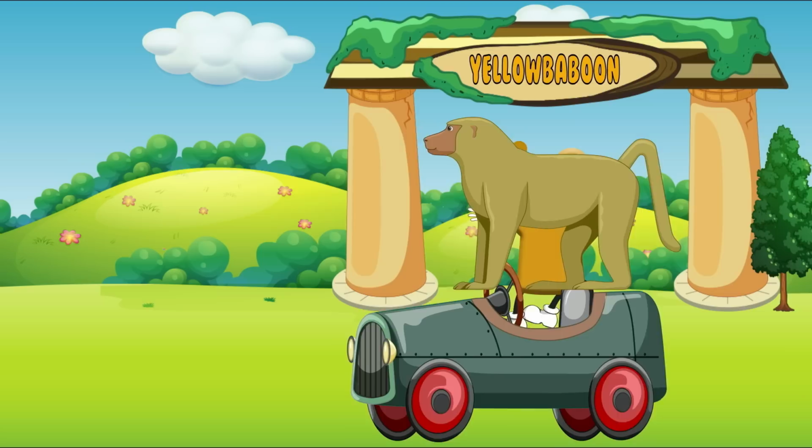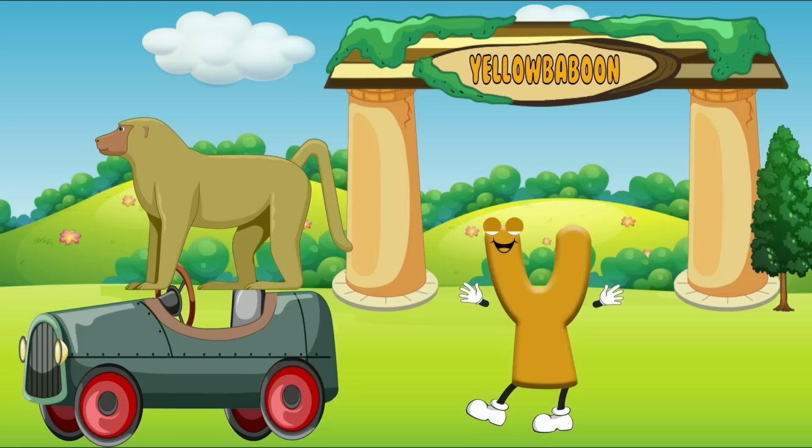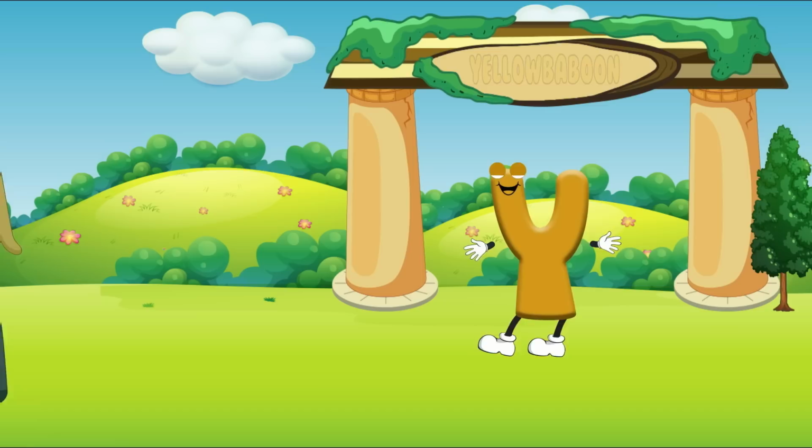It's a yellow baboon. They have a dog-like shape of muzzle and head. Have you heard the sound of the yellow baboon? The sound of the yellow baboon is... What's the next animal that starts with the letter Y?